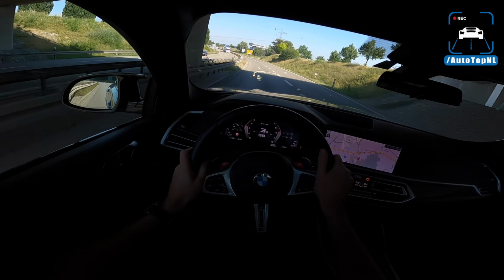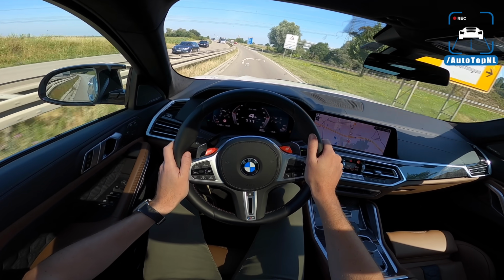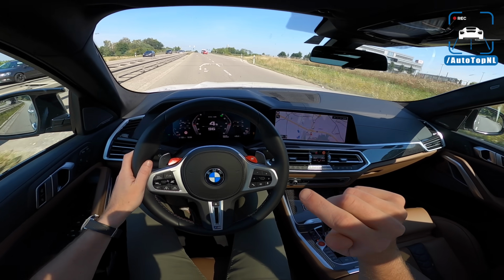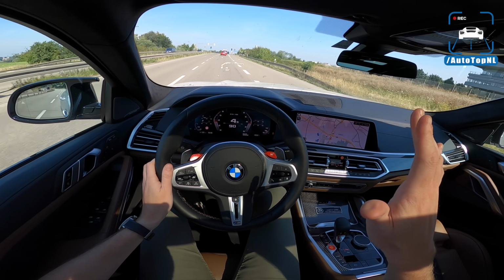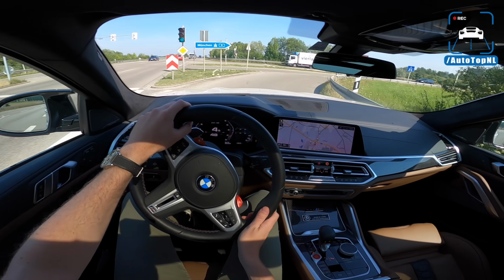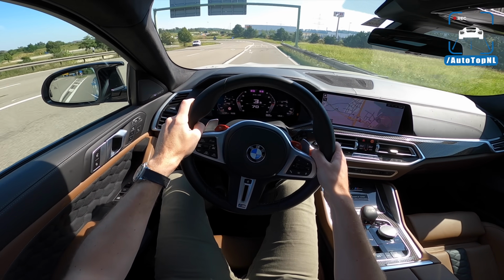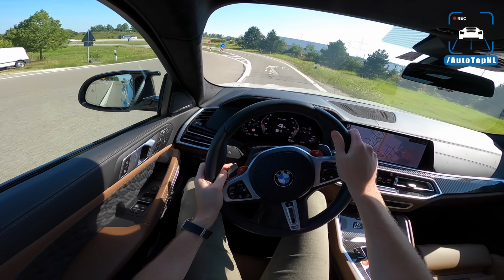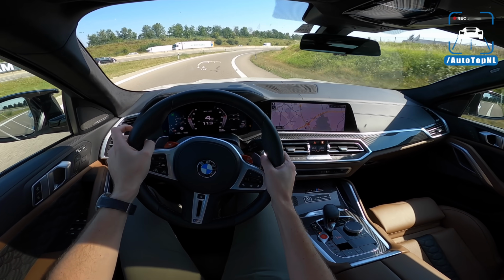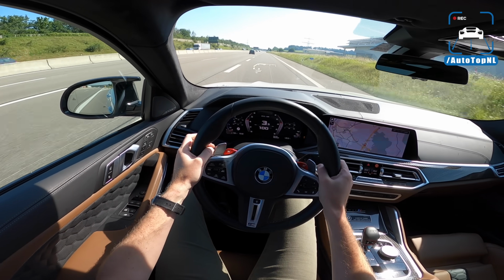Wow. So a stock X6M does 3.8 seconds from 0 to 100. We measured this one at 3.17, which is mental. It's the quickest SUV we've tested from 0 to 100. It is so freaking fast. It is also the quickest SUV we've tested from 100 to 200, which with a bit of luck I can demonstrate right now.